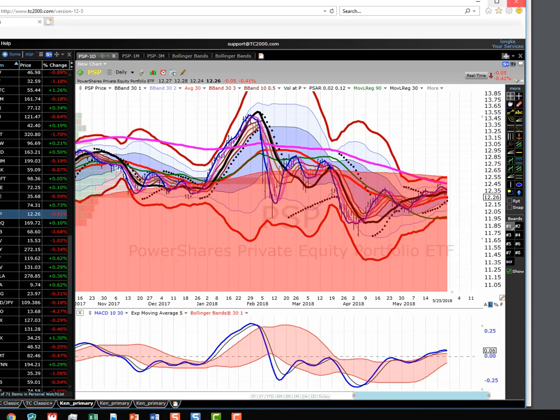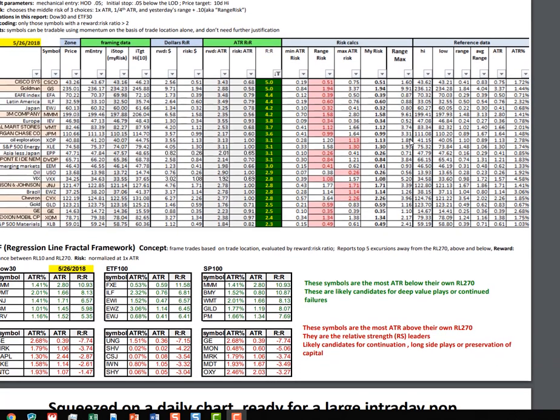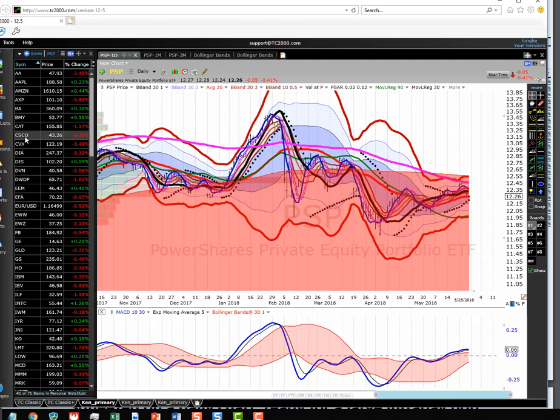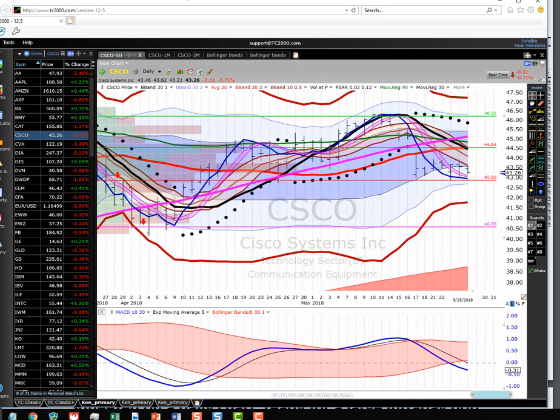All right, moving on. Lots to choose from in the auto framer. And the regression line fractals. Plenty of targets to choose from that are better than 2 to 1 on the test. Let's just take a look at Cisco while we're here. So Cisco's a 5 to 1 on a test of the 10-day high. That's up here. Very tightly compressed range. So if we wanted to frame that out in the usual way, I'd put my stop just below that RL10. You could do it right below the, a couple cents below that. You'd be fine. And my target of the RL10 here.